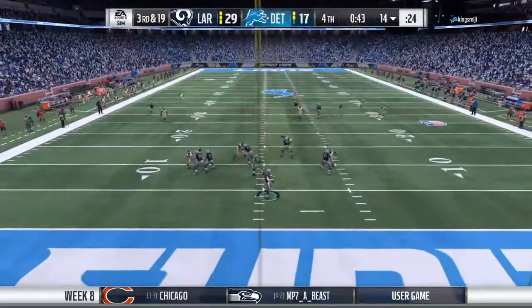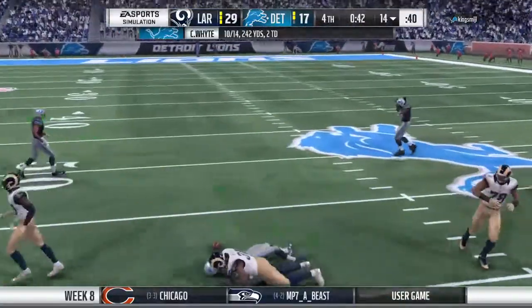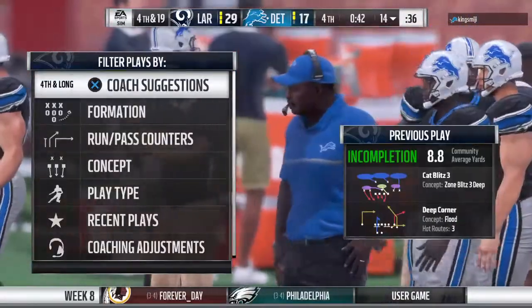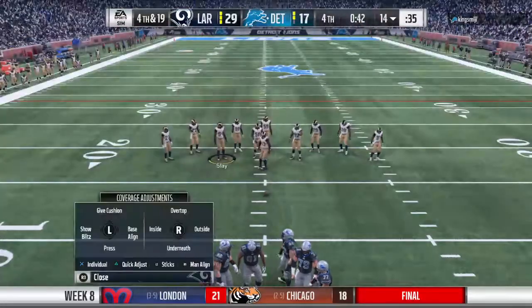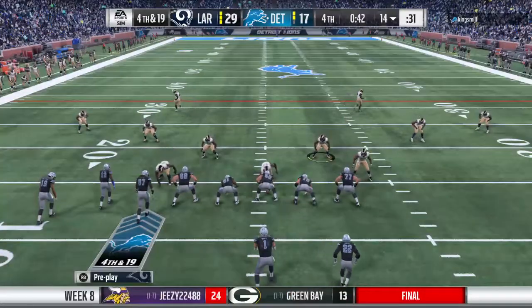This will be 3rd and 19. Looking to throw. Now a desperation throw deep downfield, and he couldn't hang on to it through the contact. Incomplete. This defense was definitely alert to the possibility of the deep ball, and they were more than ready for it. They've got the lead, 4th quarter. Maybe can expect more passes like that downfield.